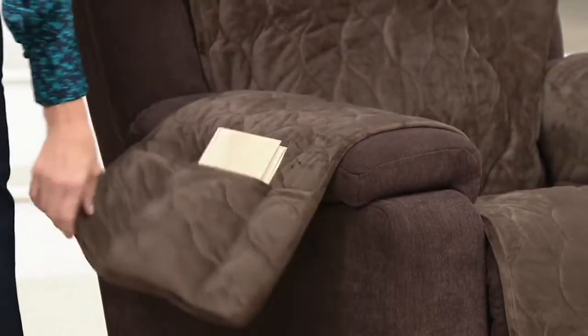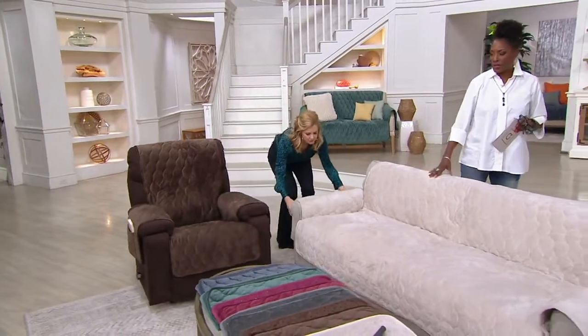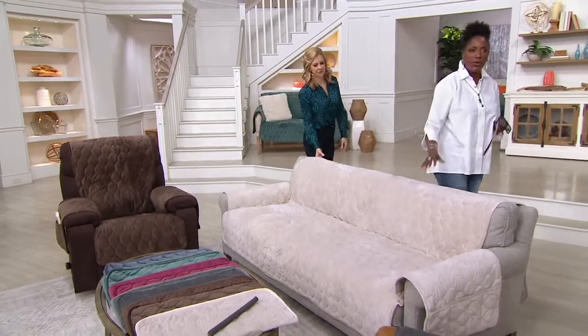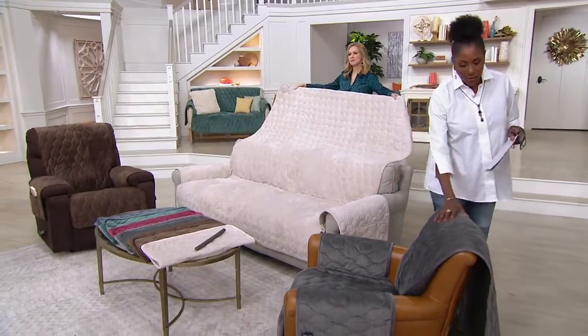Both sides. Really great. Here's your full-size sofa. Information on sizing is available on our website, QVC.com. So all the specifics, but they're really kind of customizable, and we'll talk about that in a second. Got it. So you don't have to get too caught up with that. If it's an average size sofa, this is going to work. Here is your chair.